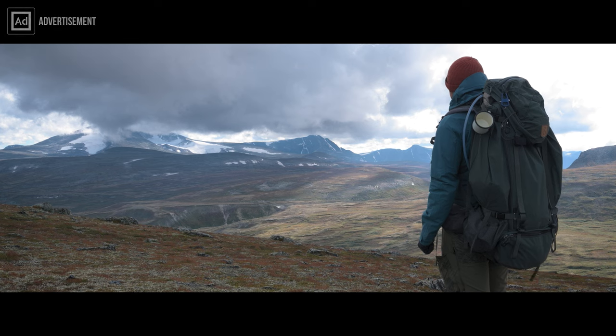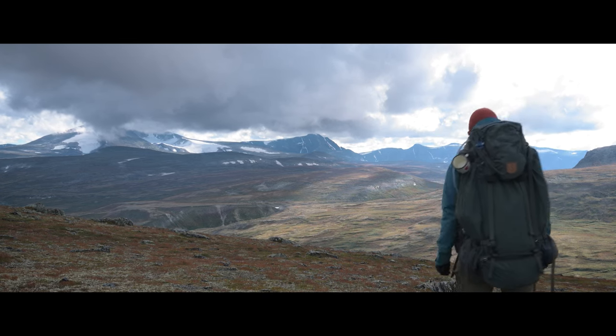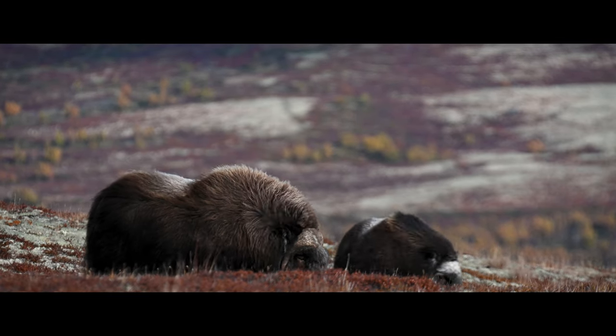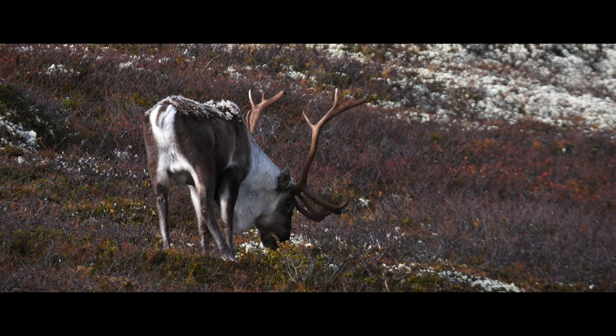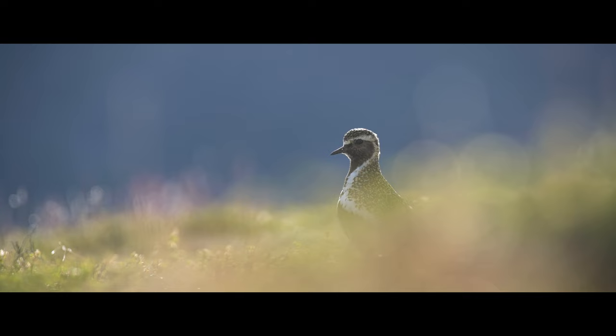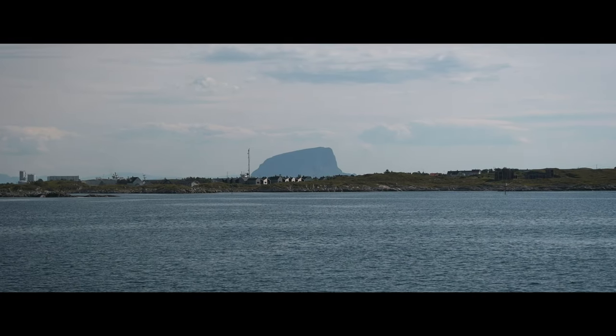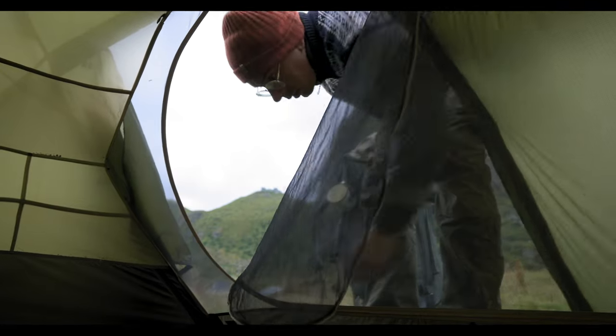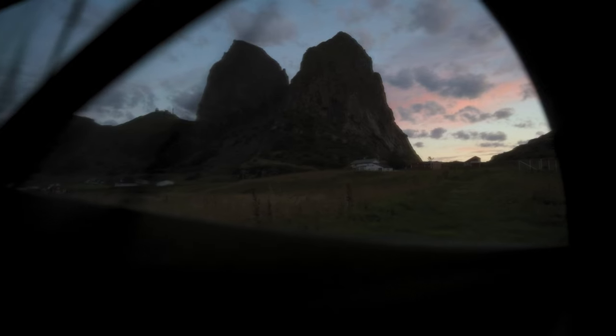With that out of the way, let's talk about what's in my expedition backpack. Welcome to the beautiful islands of Træna on the Norwegian coast. I'm on my last day here on a photo trip, and I thought I'd use the time to give you an insight what's in my photography expedition backpack.